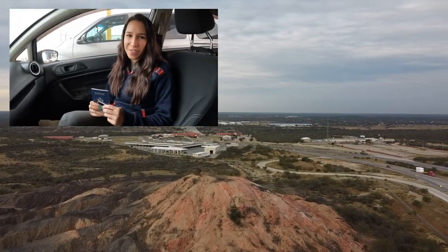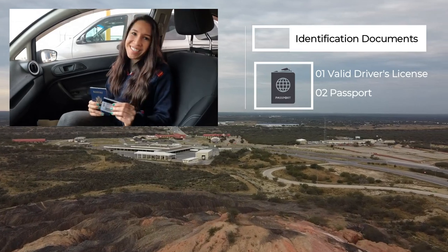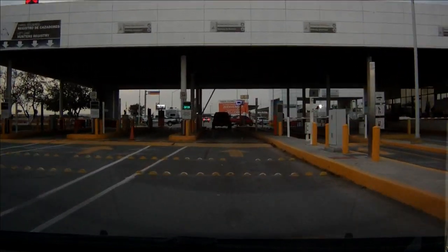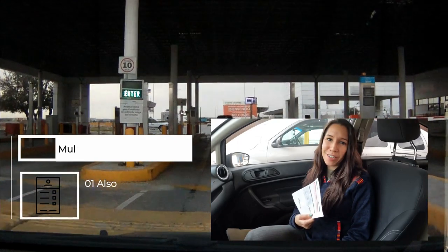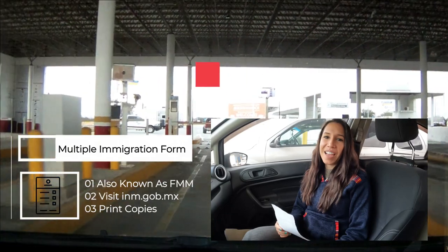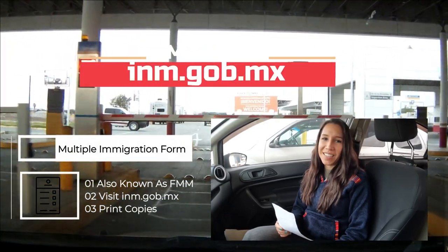Make sure you have all your identification forms handy before you get to the border. You'll need a valid driver's license and your passport. You will also need your multiple immigration form, also known as FMM. You can locate it online by Googling FMM or going to inm.gov.mx. Fill out and print the forms in duplicate.